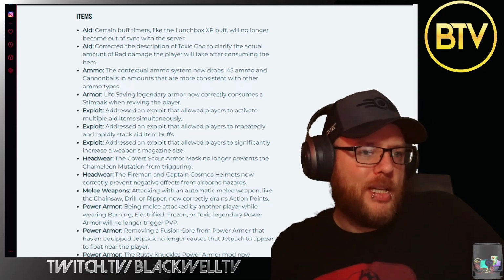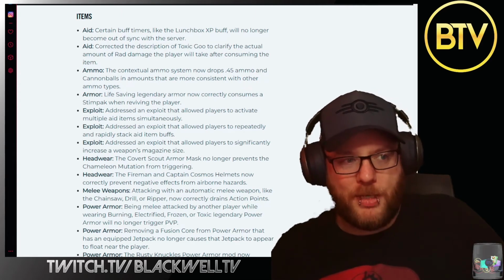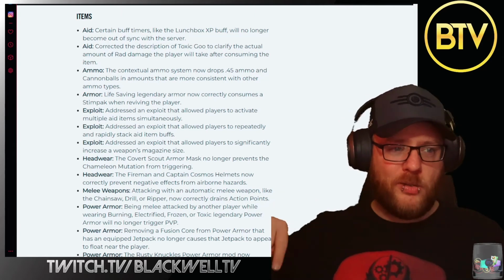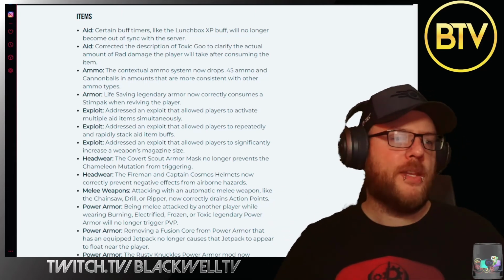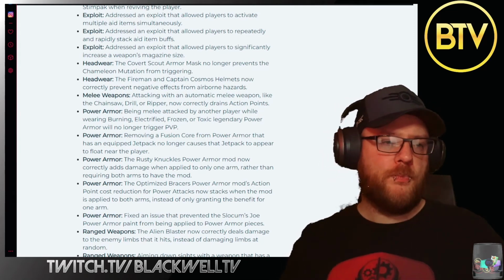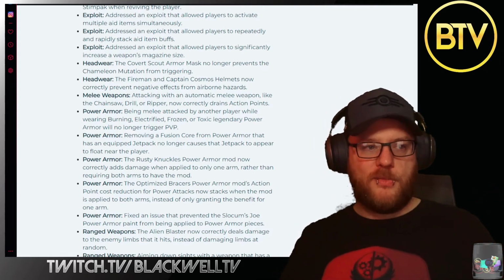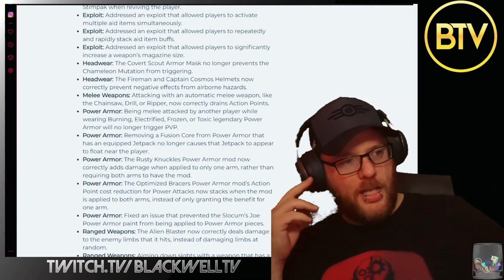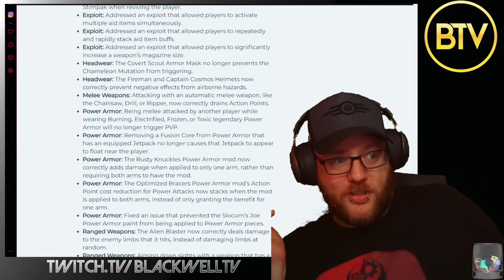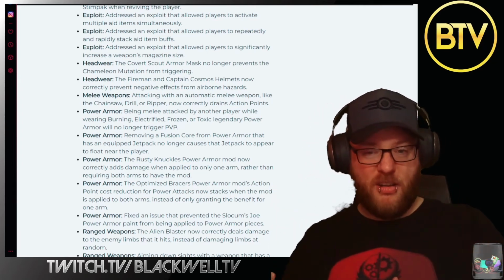Being melee attacked by another player while wearing burning, electrified, frozen, or toxic legendary power armor will no longer trigger PvP. Removing a fusion core from power armor that has been equipped, the jetpack no longer causes that jetpack to appear to float near the player. The Rusty Knuckles power armor mod now correctly adds damage when applied to only one arm rather than requiring both arms for the mod to work. The Optimized Braces power armor mod action point cost reduction for power attacks now stacks when the mod is applied to both arms instead of just one.